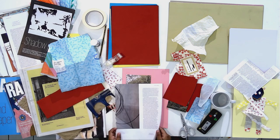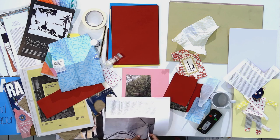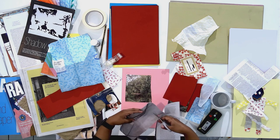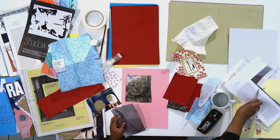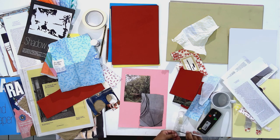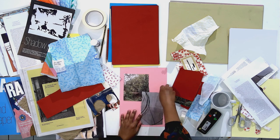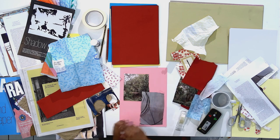So I found some texture that I like, some concrete texture. But you may find something from a newspaper, you might find some advertisement for a supermarket that you like the colour of, so you can add that in as well. I'm going to use a bit of tape to make sure that's semi-stuck down. We don't need to make any drastic decisions just yet. I'm just doing that so I don't end up moving things around.